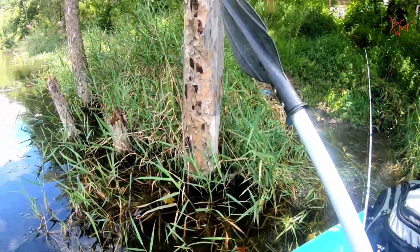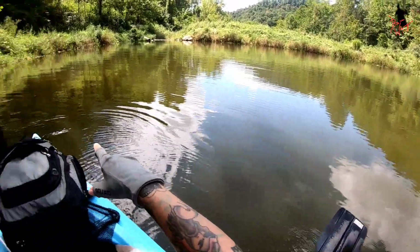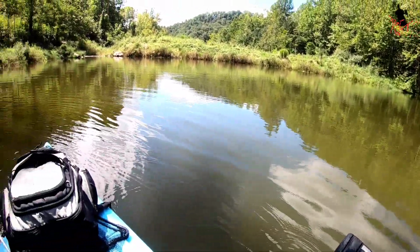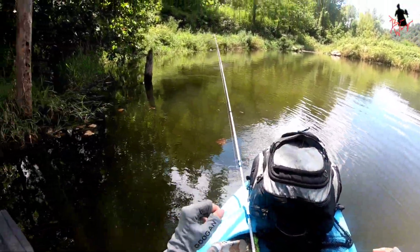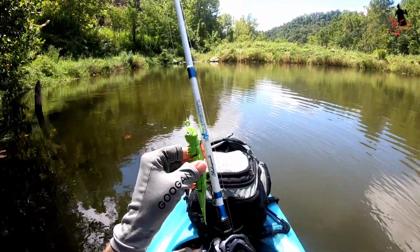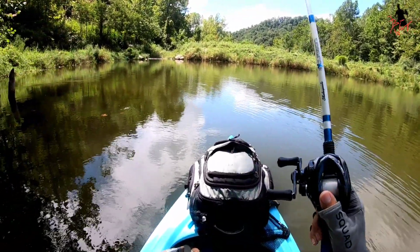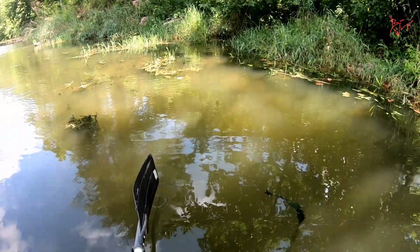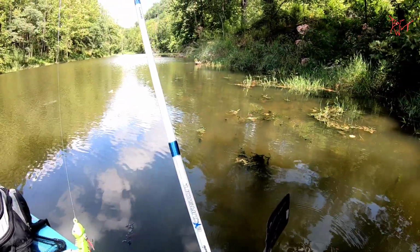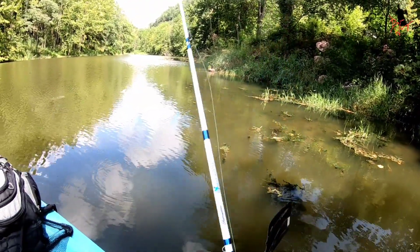All right. Okay, I've already seen a couple fish blow up on top, so that's a good sign. Man, I'm pumped. Hopefully they want to hit the big green iguana today. Let's go ahead and get first cast out of the way. So one thing that does worry me a little bit is there's not much shade, and I know that's where I'm going to be able to get a fish, is right in the shade.